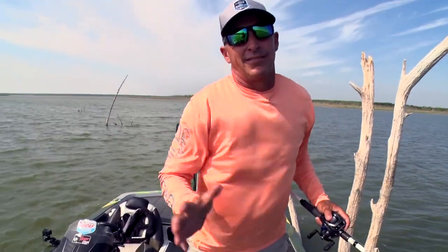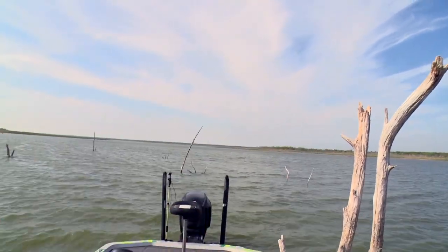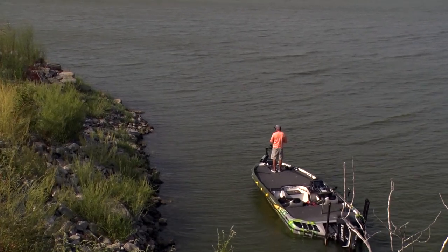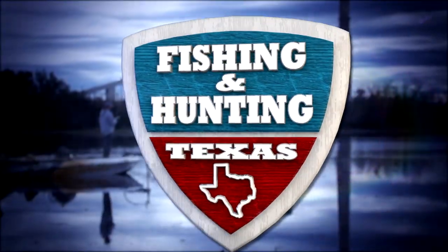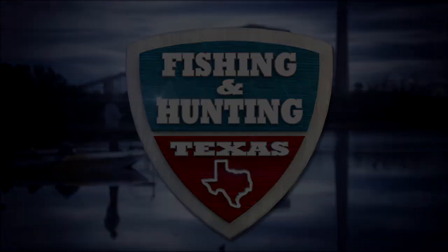I've been out here only about 20 minutes and already caught 2, probably missed 2 or 3 others. I love a good lake. Well, it's still early, but Clark is starting to put some things together. Coming up, the shallow water bite gets really good, right here on Fishing and Hunting Texas.